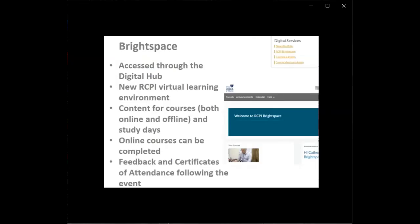So Brightspace is accessed through your digital hub. It's a new environment. There's content for courses both online and offline. You can also book your study days here, and then there are online courses that can be completed. Feedback and certificates of attendance following the event are also available on the RCPI Brightspace.